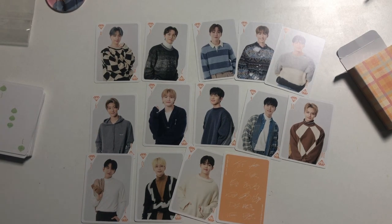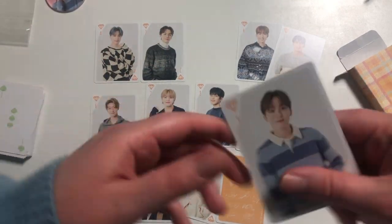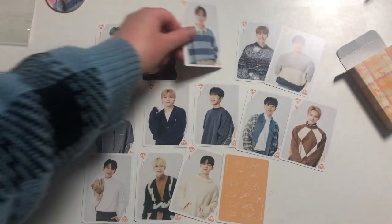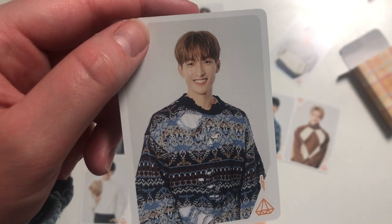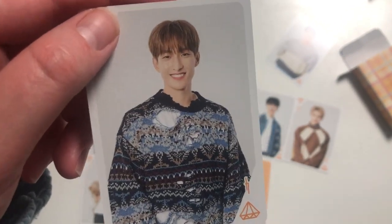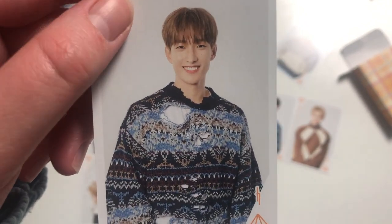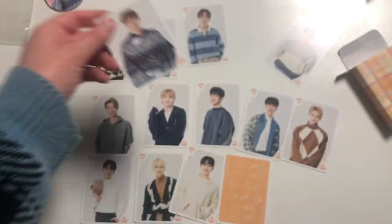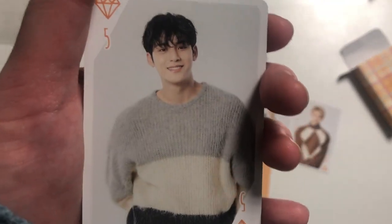Okay, so let's see which ones are my favorite. I mean, obviously, without saying, Seungkwan, beautiful. I like this one. I love DK's sweater, but why does it have holes in it? If that sweater didn't have holes in it, it would be really cute and I would want it, but that's very weird. He looks so happy that his sweater has holes in it as well. I'm like, okay, DK. And then, obviously, we have to bring up this.